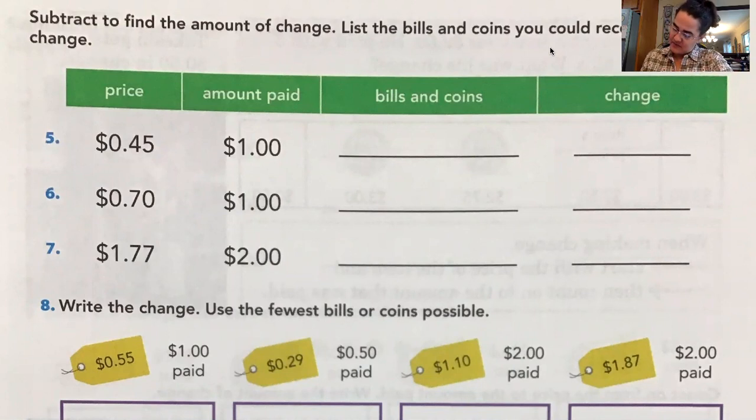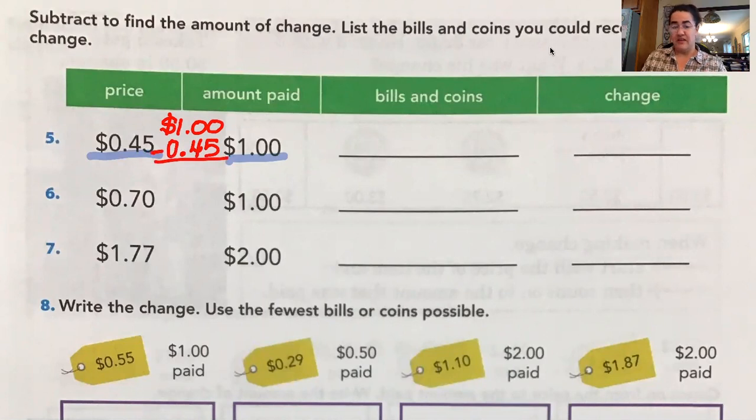If I'm buying something for 45 cents and I pay with $1, I'm going to write it as an equation to work it out, I'm going to go like this. I have $1. Now remember, when we're dealing with money, we always want to line up our decimal points, right? So $1, take away 45 cents. And then you need to practice your math skills, second graders. Remember, when we're doing math, we want to make sure to draw our columns. We want to make sure we look at each part of the equation.